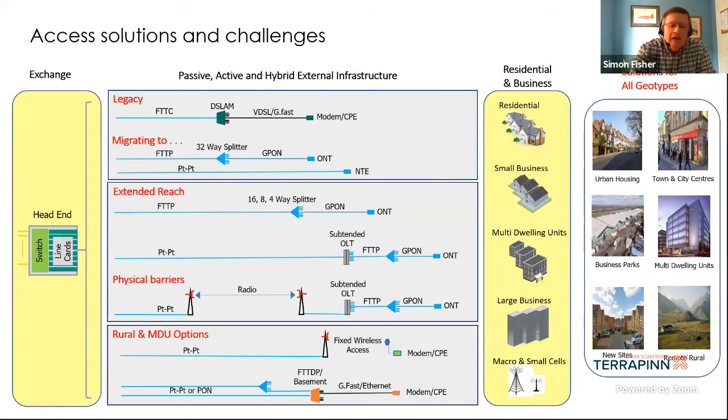Physical barriers, getting across valleys, over rivers, lakes, and sea. In some cases, we also use radio technologies point-to-point, which enables a few kilometers up to about 10 kilometers with a sort of 1 gig backhaul solution there, and then subtending head ends off the end of that. The real tricky areas that we need to focus on in this discussion are down the bottom here. We start to lift the lid on what's the real problem.